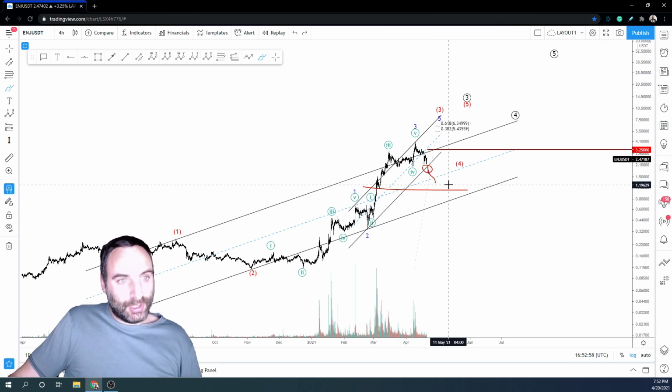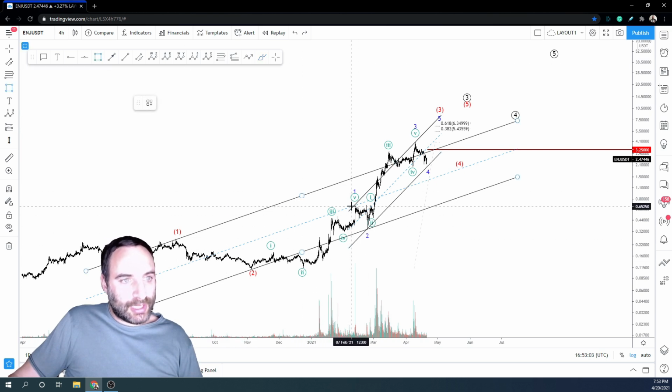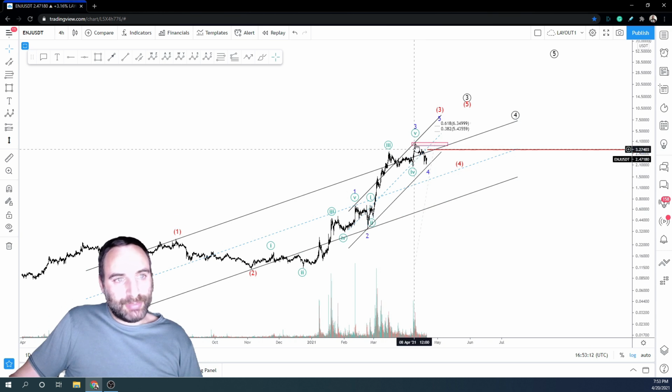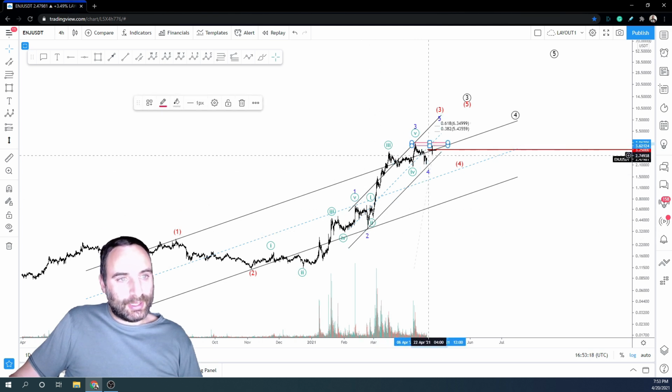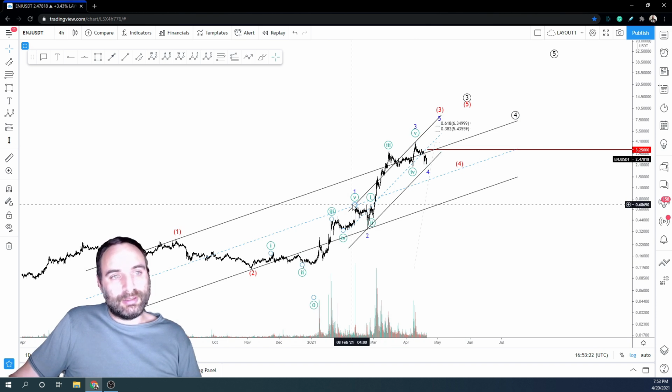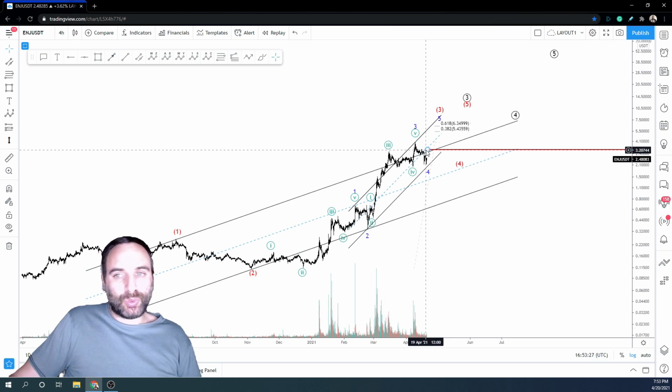Okay. Now, what else we can do, guys, because alternation does not really work, is we can take the correction over here, because it's a range, and place it up here, and see how much bigger the correction is over here. It's like 6 times bigger than over here. That is because we do have a very big wave 1, okay? We have a very big wave 3 as well, and we'll have a short wave 5.